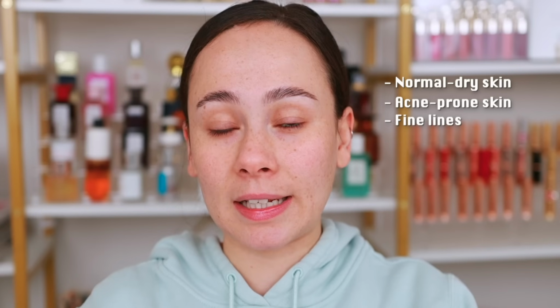Remember, everybody has different skin types, different needs, and different preferences. For reference, I do have normal to dry skin. Lately, it's been leaning a little bit more dry. I have acne-prone skin. I am in the beginning stages of fine lines, discoloration, all of that really fun stuff. So today I have 21 of the most viral foundations that I'm going to be demoing for you and giving you my review on those.